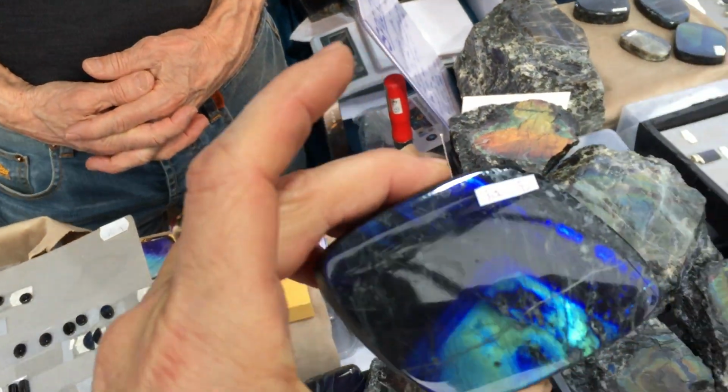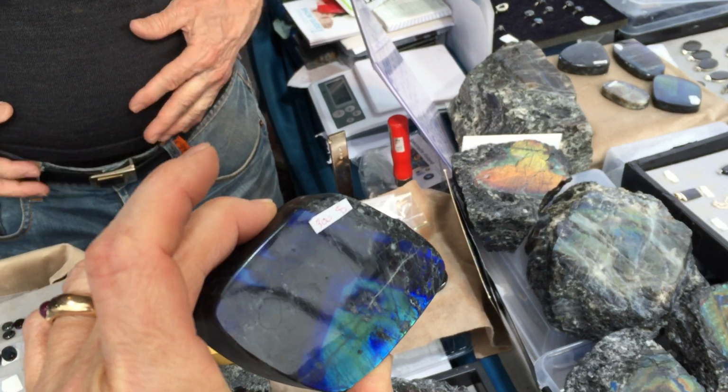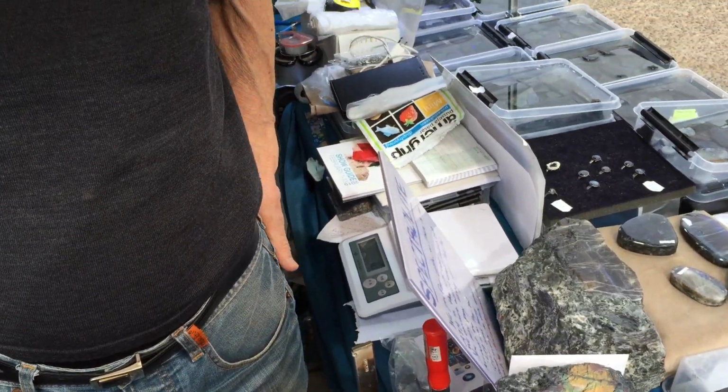The question is, what makes the Finland Labradorite more special than the Madagascar, for example? Because Spectrolite from Finland consists of very strong colored crystals and a much larger variety of colors. So there's more different colors. Yes. And it's stronger colors. Like, for example, when I hold this, you see some very wild stuff going on.